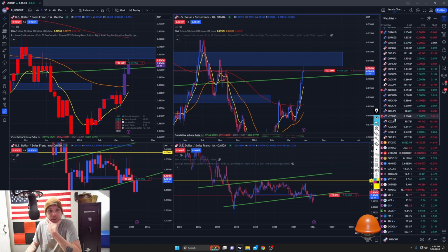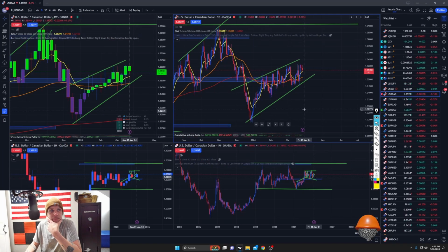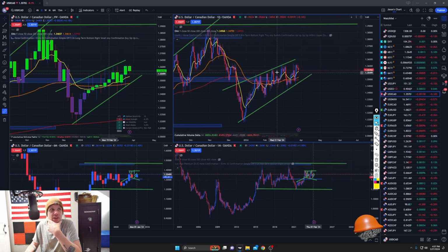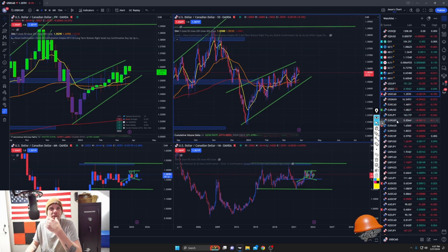But yeah, other than that, I don't know. It just looks like the dollar is getting weak. I mean, look at USD CAD. It's been chopping, and it just looks like it's starting to struggle. It's struggling to make new highs.